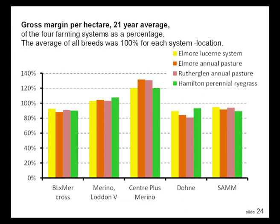If you look at combining all the different systems together over the 21 years, you can see that the relative ranking across the different farm systems doesn't change with the different ewe breeds. It's largely the same. There's a bit of tweaking between the systems, but it doesn't change your overall picture from what that previous slide was showing in terms of the relative ranking and performance of the different ewe breeds in this trial. And I think that's an important message to understand.